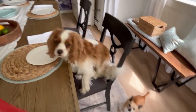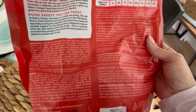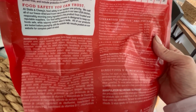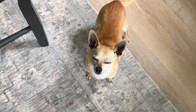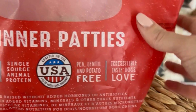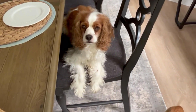Okay, sit. Sit down. Now, this has a lot of ingredients, but they're very good ingredients. I'm not going to bore you with the entire ingredient list. But I will say that lamb is the first ingredient. So it's lamb, lamb liver, lamb spleen, lamb heart, lamb kidney, lamb bone, a lot of lamb, pumpkin seed, organic cranberries, organic spinach, organic broccoli, organic beets, and on and on. So these are excellent. This is the 25-ounce bag. And I'm gonna put it on the screen, but if I'm not mistaken, I think this is up to like $56 a bag now. I know, it's really quite pricey, but this is why we have small dogs.